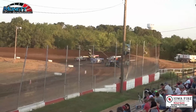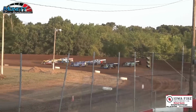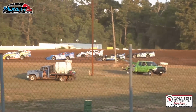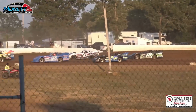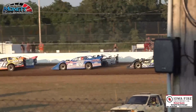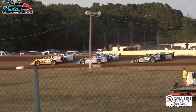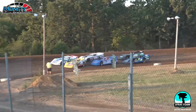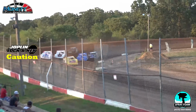Doesn't look like the 26P machine of Glenn Powell is going to be able to make it out. Everybody makes the feature, so don't wreck everybody. Keep it clean, drivers. Keep it clean. We're going to go green this time. I'm sure you've probably heard our race director there. We're going to try to keep it clean here as we get to our Ozark 5 restart zone. Green flag, here we go.